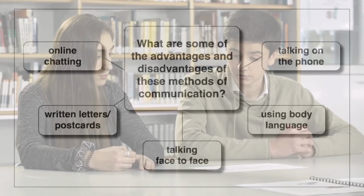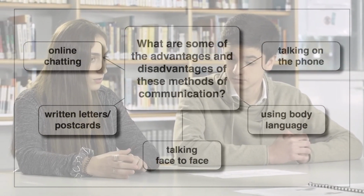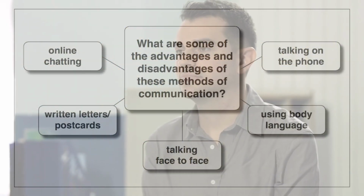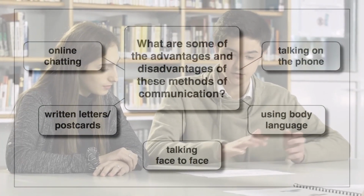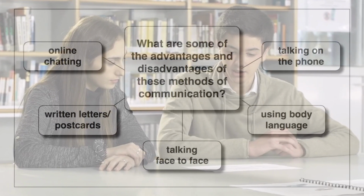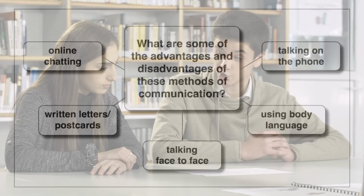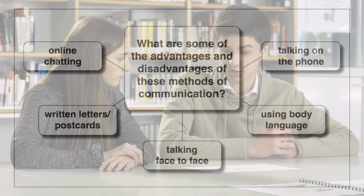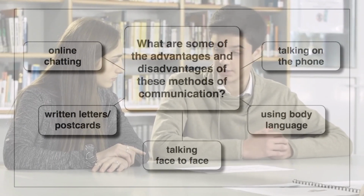I agree. Using body language is really difficult to see when someone's sad or when something's happening to them. Maybe written letters and postcards is the different one from all of them, as it can also express emotions between countries, and that excitement you have when you receive a postcard, which is not really normal nowadays. We all use email or chatting.